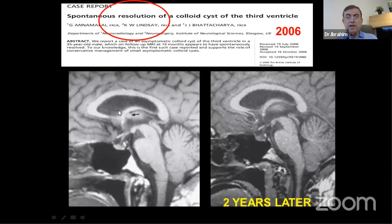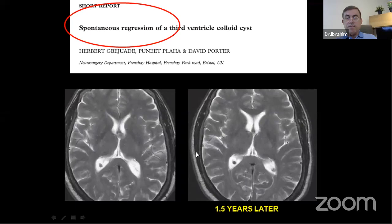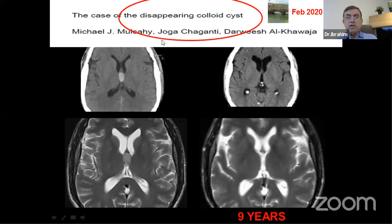They can actually resolve. This paper, 2006, resolution. Two years between this and this, it just disappeared. Here is another one, regression 1.5 years later. And this one they called disappearing colloid cyst. In 9 years, it disappeared. So the natural history is that they increase in size, but you also take it case by case: some cases will stop and not grow, some cases will even regress.